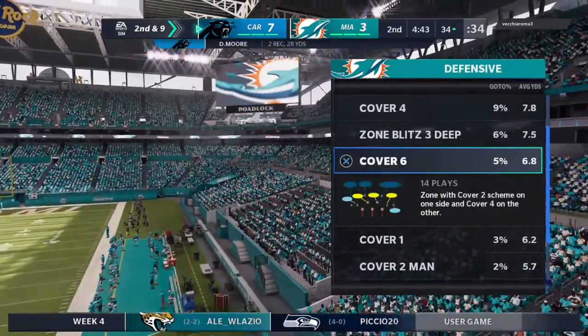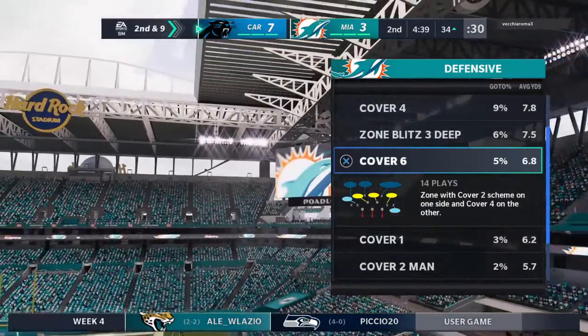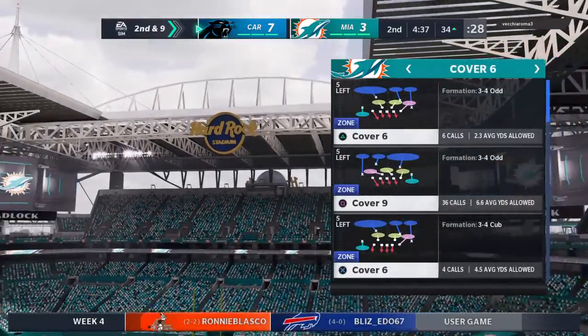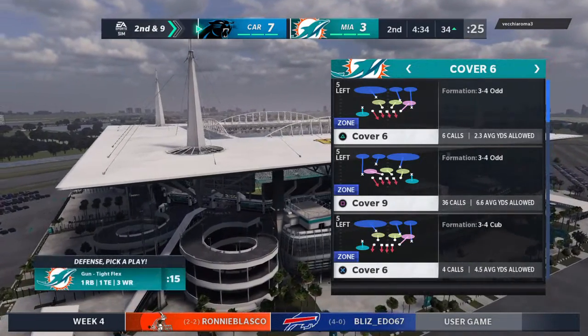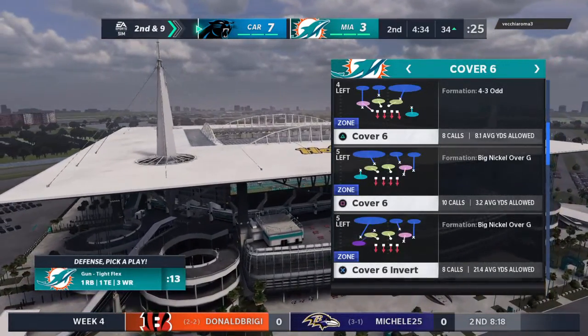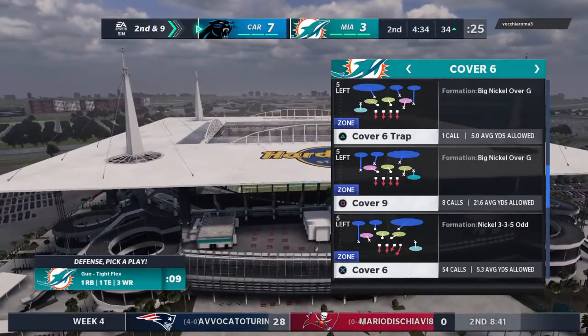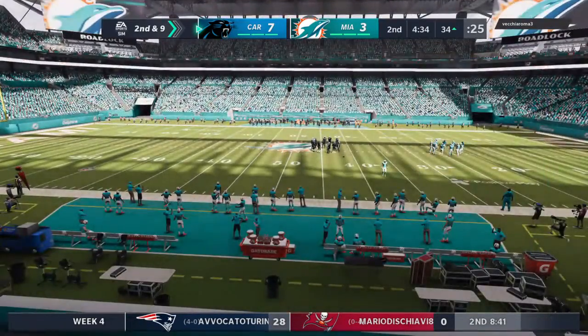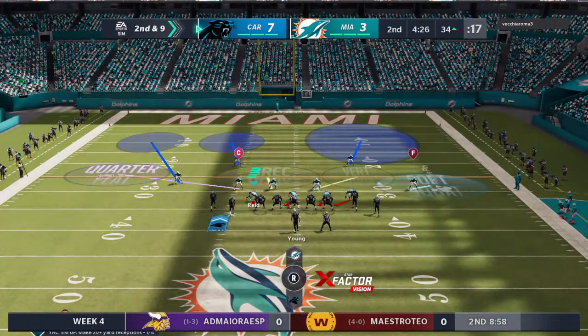One thing you're hoping for when you run drag routes, you're able to hit a receiver in stride, and he can pick up a lot of yardage after the catch. But in this situation, the defense was effective, able to stop him before he could get a good head of steam going. They only got a yard out of that last completion, and that makes this 2nd and 9.